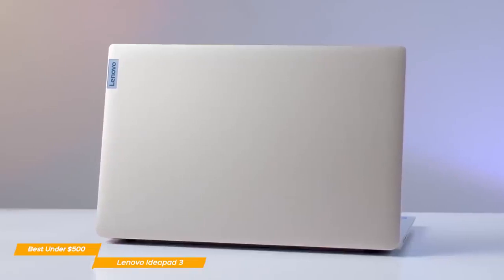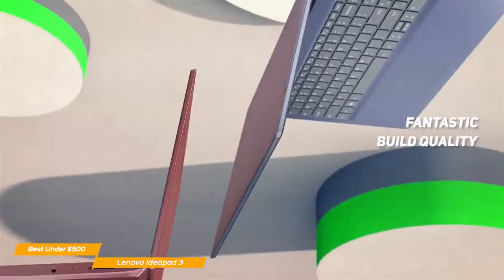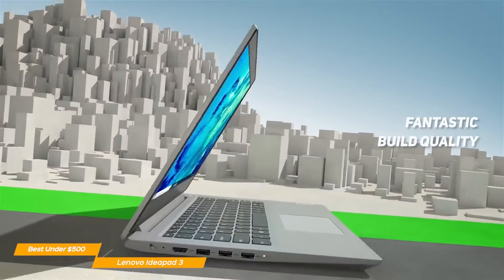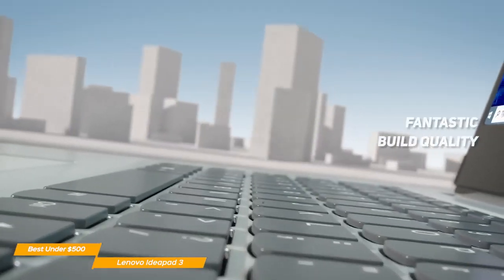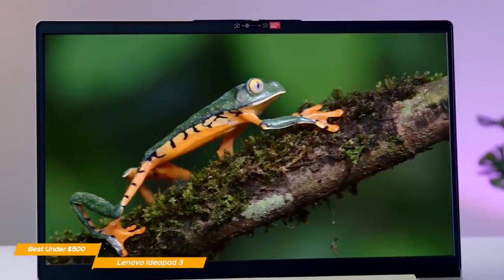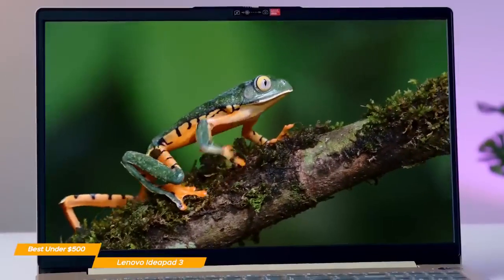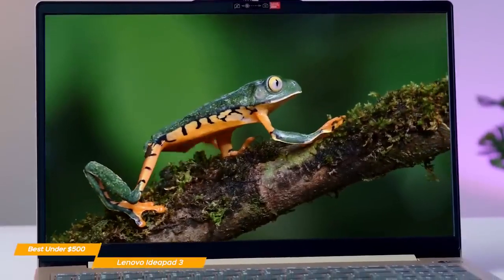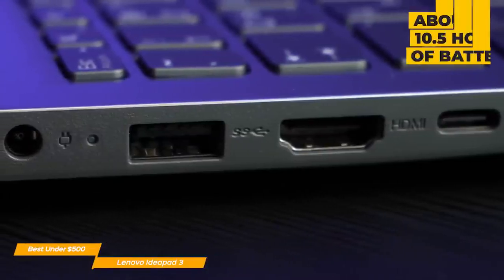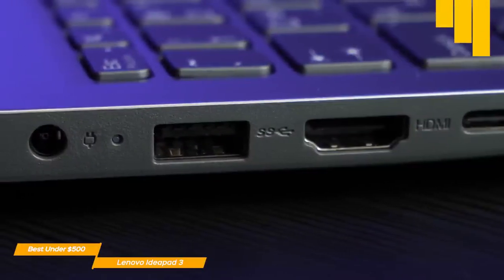When it comes to build quality, the Idea 3 is nothing short of incredible and arguably one of the best affordable laptops that I have ever tested. The keyboard is extremely comfortable, which is a big plus if you're a writer or use the keyboard frequently throughout the day. The touchpad is also incredibly responsive, and the overall build quality is impressive. The battery is fantastic for a laptop in this price range and taps out after about 10 and a half hours, which is usually more than enough time for most tasks.